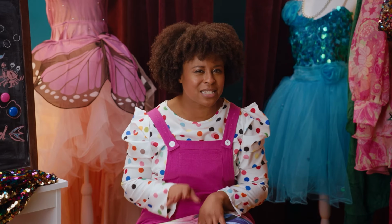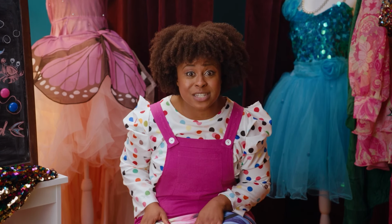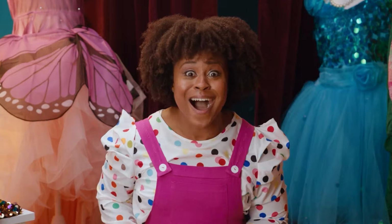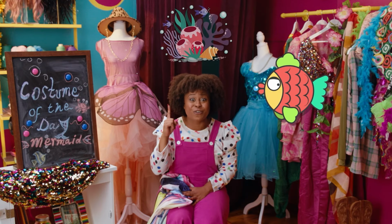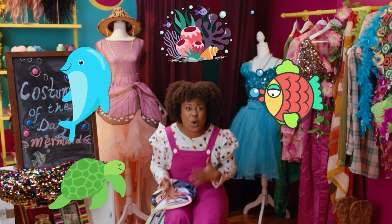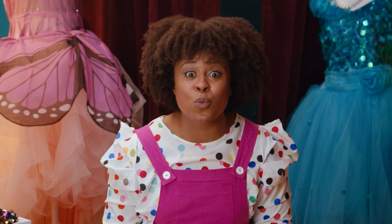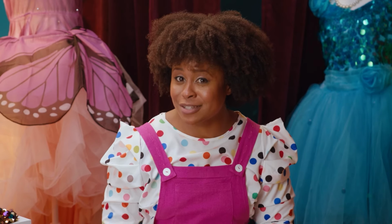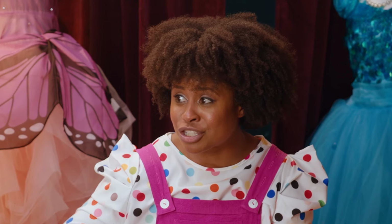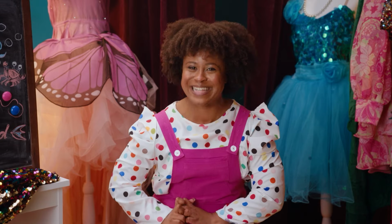Oh, I just love mermaids, don't you? So, if mermaids live under the sea, can you guess what kinds of things we'll see on our adventures today? Oh, great answers! We'll see fish, colorful coral. We might even see a playful dolphin, a sea turtle, or a big shark. Who knows? Anything can happen when we are using our imaginations together. So what do you say, friends? Should we put on our fishtail and scuttle out of here? You know, I was hoping you'd say that.